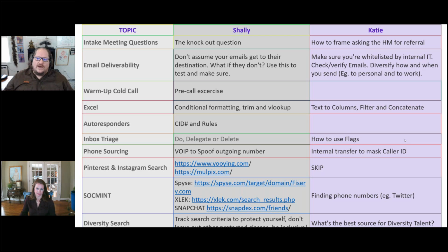And I'm going to turn tables around here because I think the couple of things that Katie has to show you should come first in this example here. So Katie, let me see. I've got your screenshots here that you sent me. I'm going to open them up, and the first one is the text to columns, right? Is that it? Katie?